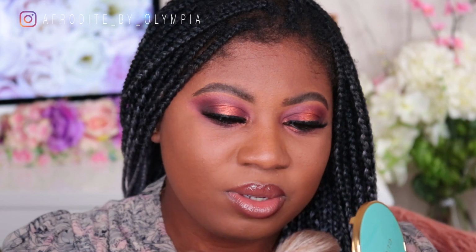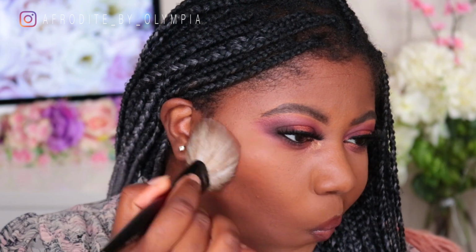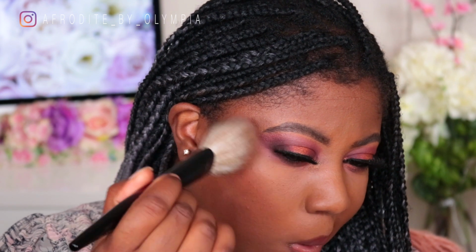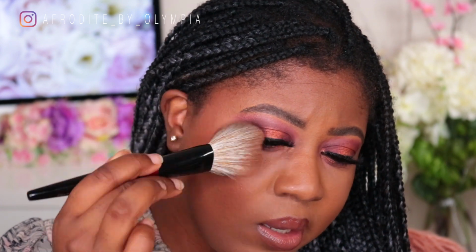All right, so, ooh, picks up easy, no fallout. Wow. Not a lot comes off the actual brush itself. Okay. Are you guys ready? So this is a third layer, but only touching in lightly.